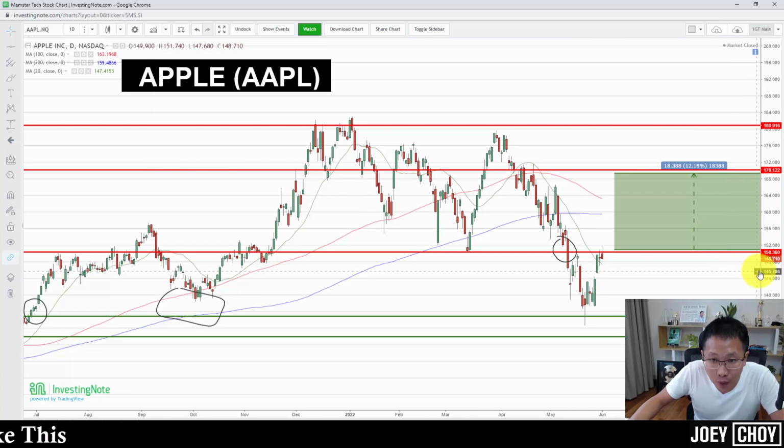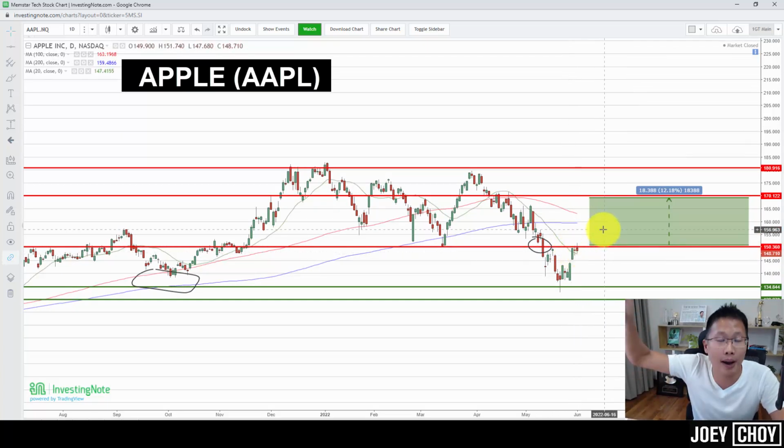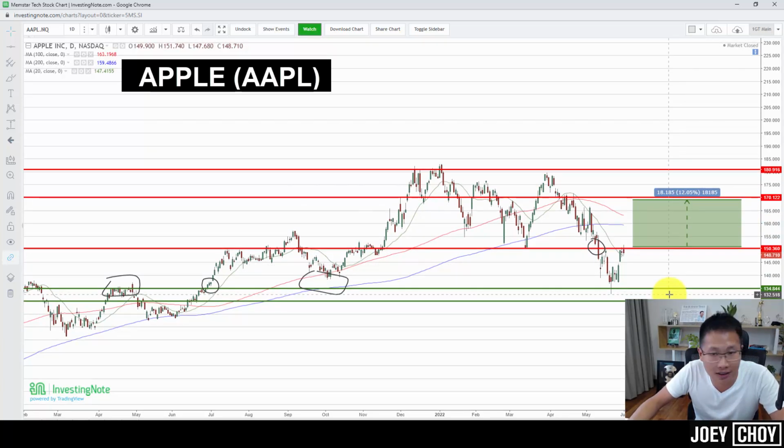As I say, if we can break and close above that 150, I think this green line will slowly start to slope upwards. So it slopes upwards, prices above the green line pointing up, and if we were to go above that 150 as well, these are all good signs of a good reversal coming back. That's where we can see the recovery of Apple playing out all the way back to 165 to that 170. All right, so this is Apple right here, trading about 148. Let's see how it plays out again.